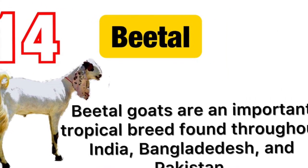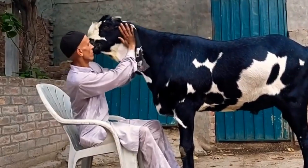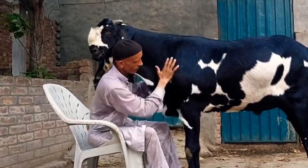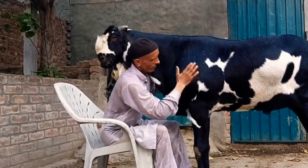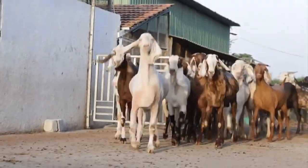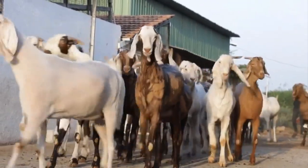Beetal goats are an important tropical breed found throughout India, Bangladesh, and Pakistan. True bred goats are found in Punjab. The goats have a short, lustrous coat and a convex face. The ears are long, curled and drooping. Beetal is a great source of meat and milk to the large population in these countries.